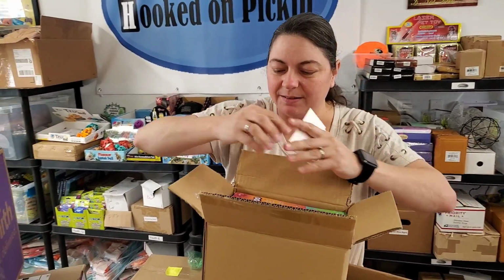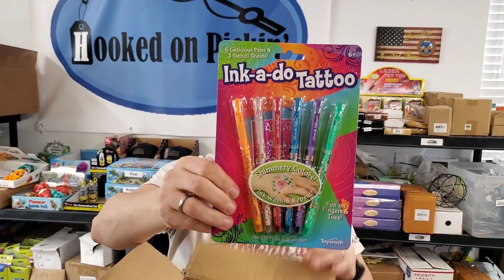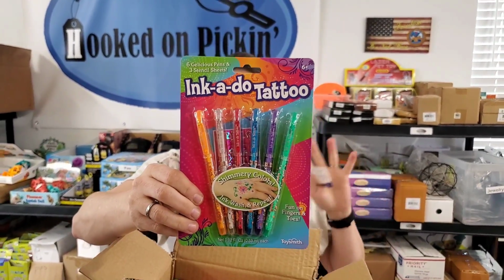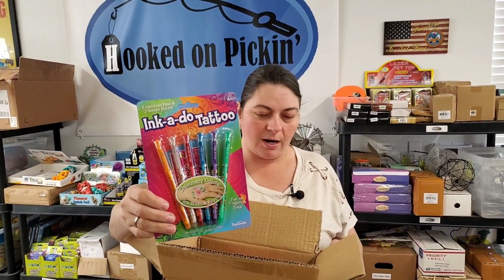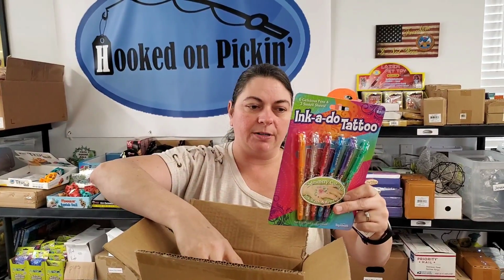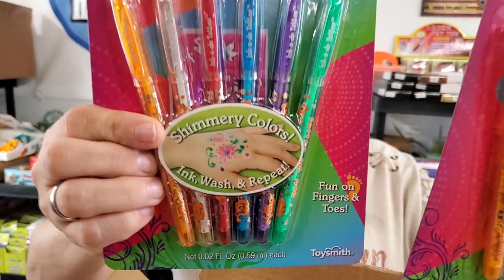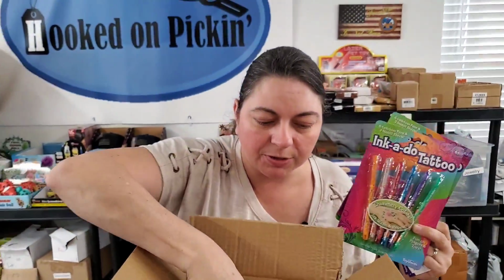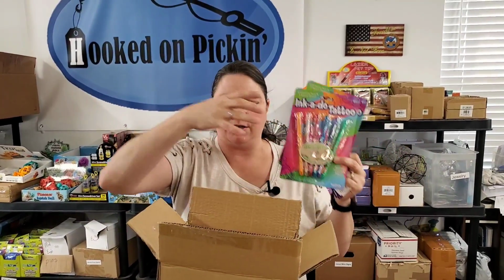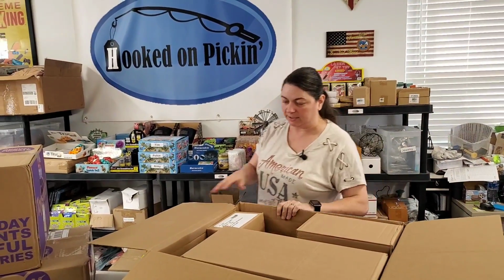Ooh. We sold a bunch of these before. Inkadoo tattoo pens. Now, they weren't exactly like these, but they were almost identical. They're just a different maker, I think. But these are really popular. They've got 3 sheets of stencils in there, and then all of the different pens. So yeah, they do wash off, like those fake tattoos that you put on and put water on. Those would be great ideas for stocking stuffers, or birthday presents, or any time of the year.